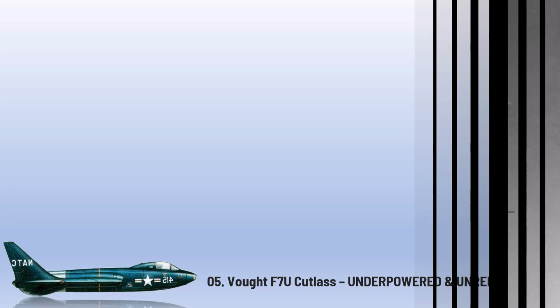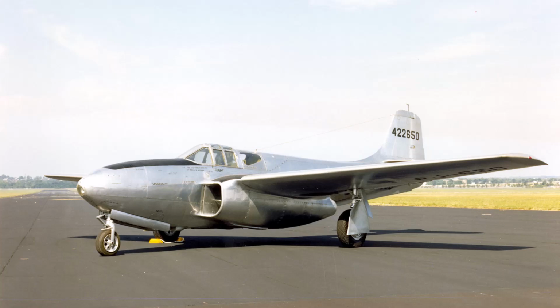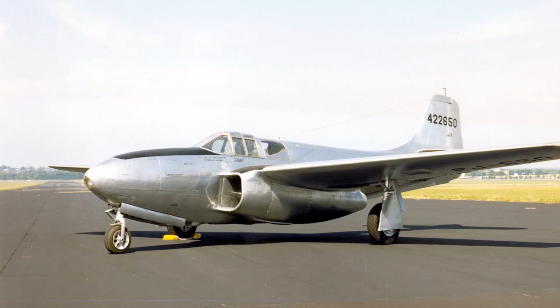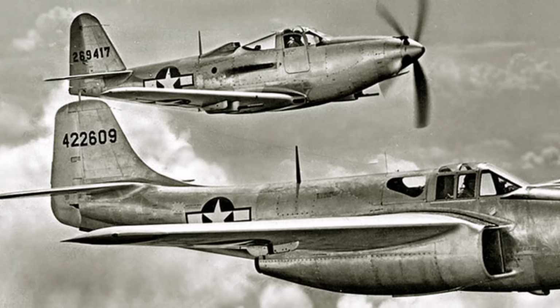Number 4, the Bell P-59 Aero Comet. Jets are supposed to be fast, right? If you look more closely at the USAF's first operational jet fighter, the Bell P-59, you might change your mind. With a top speed of only 413 miles per hour, it couldn't keep up with piston engine planes.